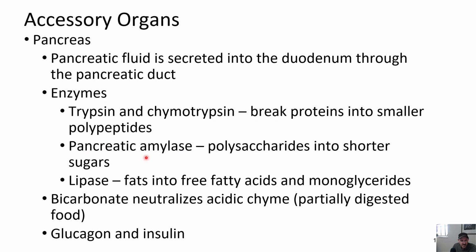All right, pancreatic amylase. This is a secretion of the pancreas that breaks down long polysaccharides into smaller sugars. And there's lipase in here. Lipase breaks down lipids. It breaks down fats into smaller components, like free fatty acids and monoglycerides.